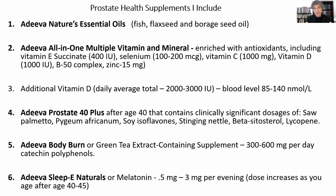This is important. Make sure your vitamin D level is above 85 nanomoles per liter, but not above 140. Most people are going to need, in addition to the 1,000 IUs of vitamin D in our multivitamin, at least another 1,000, maybe 2,000 IUs of additional vitamin D to get there if you live in this part of the world, from October to May especially.